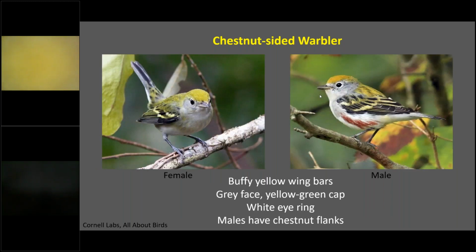So next we've got the Chestnut-sided Warbler. We've got buffy yellow wing bars, 2 of them. So we're still in all the birds with the wing bars. We've got a gray face and a green yellow cap and a white eye ring. Males do maintain some of the chestnut on the sides of the breast, on the flanks. However, it's not nearly as extensive as it is in the breeding season.